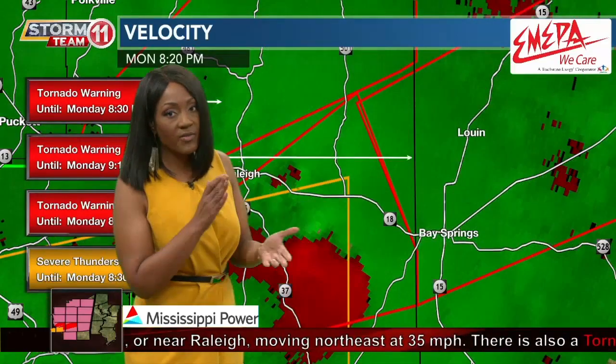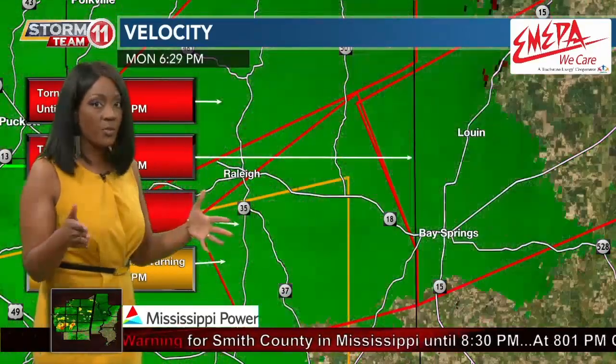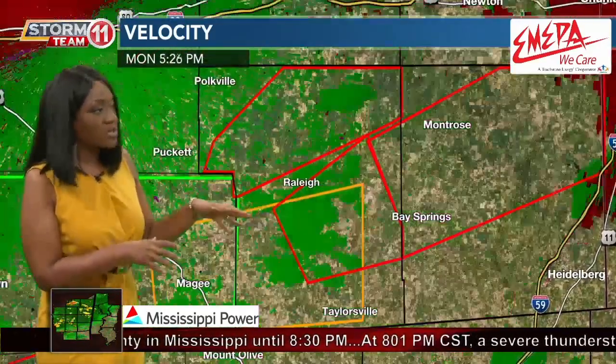So Lewin, heads up, if you are in the path of this or anywhere between 37 and Lewin, you want to already be in that safe place. Again, that lowest level, away from windows, bathroom, closet, get to the storm shelter.